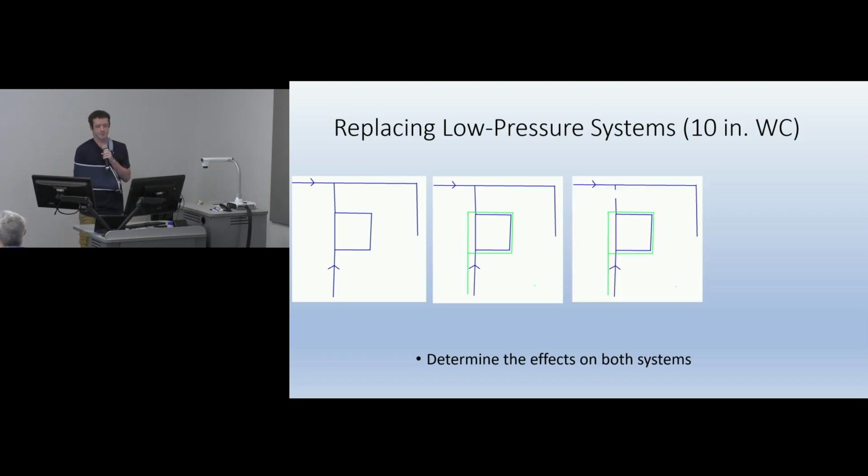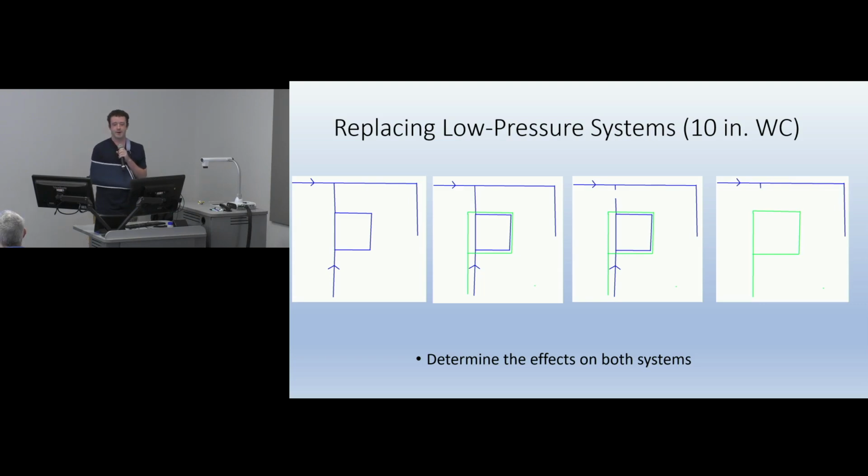Once we get all the customers transferred over, we can cut off this section of the low pressure system, purge out all the gas, and then basically abandon that pipe. You have to be careful here because, as you can see, previously the low pressure system had 2 feeds, but now it only has 1 feed. So you have to make sure it's still going to work, and that there's enough pressure in this intermediate pressure system to supply this additional load.